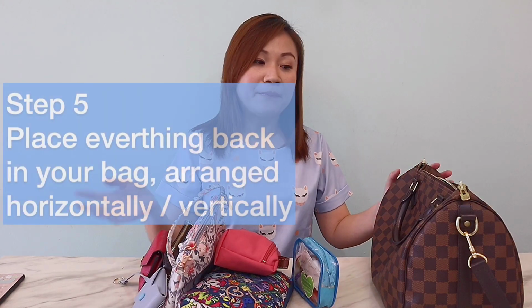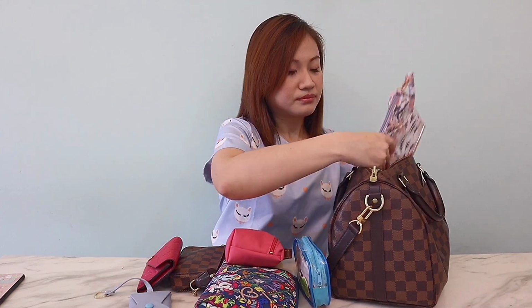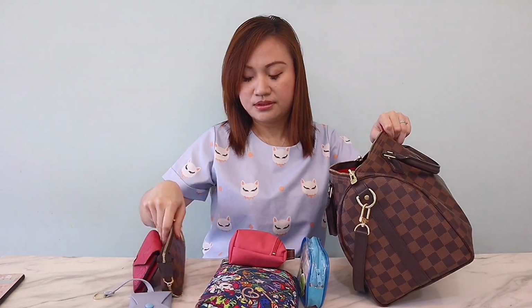After you have organized everything into small pouches, then you can move on to the last step, which is step number 5. Pack everything back into your bag. So Marie Kondo advised to put all the pouches vertically, but in my case, because my bag is horizontal and all the zippers are horizontal, this is the best way for me to put it, horizontal. So sometimes it depends on your bag. So I feel this is the best way, and putting it horizontal sparked joy for me.